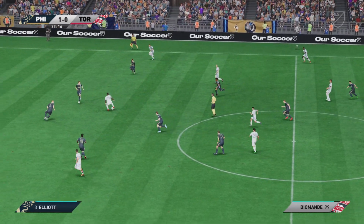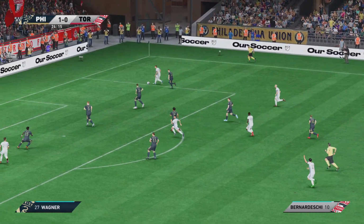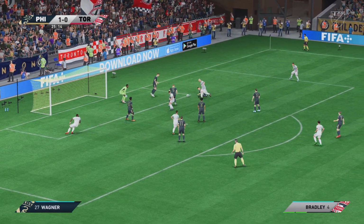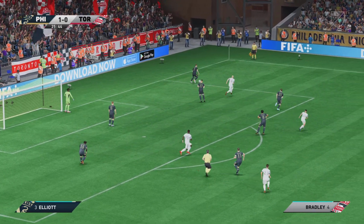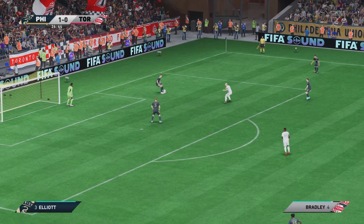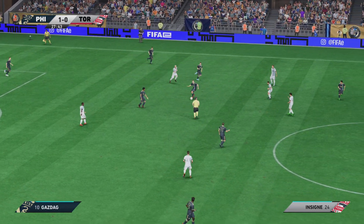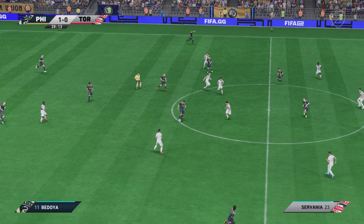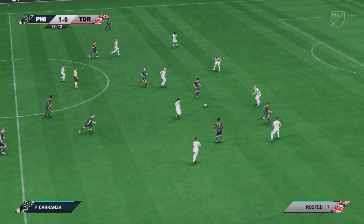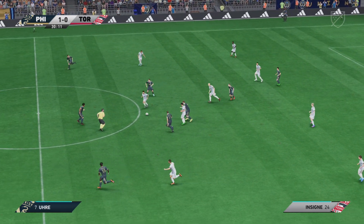Bernardeschi. Here's Diomande. And the emphasis is on creativity. Will they get themselves level here? Absolutely spot on with that challenge. Wagner. Mikael Ure. Carranza. And with that, the attack fizzles out.